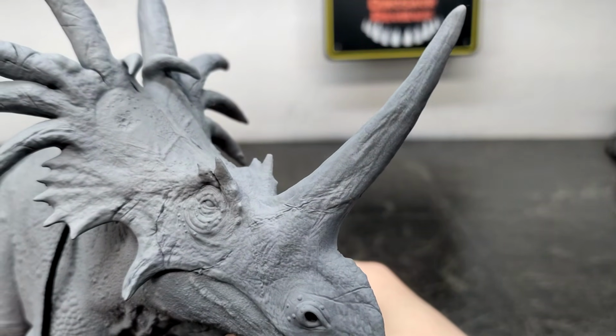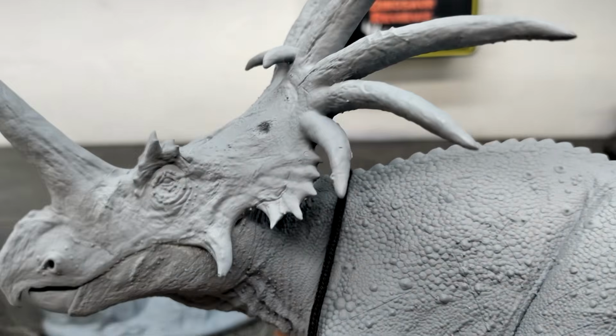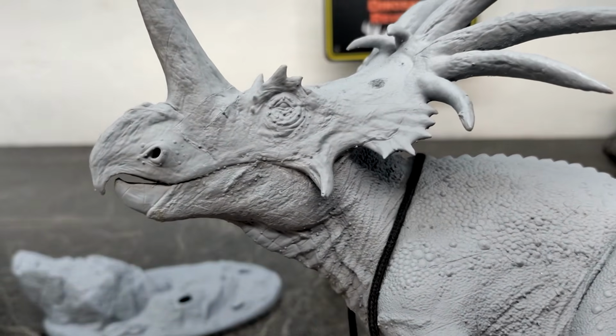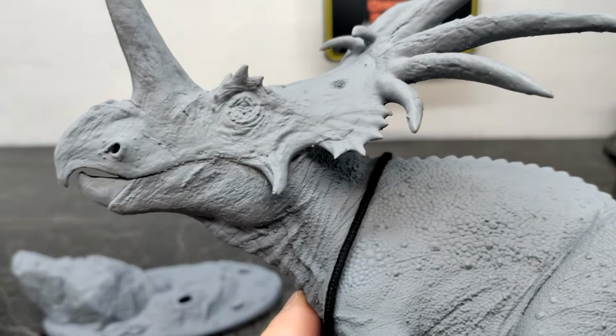And as you move up through that horn, you can see the horn again featuring scars, also featuring very impressive fine detail and texturing. As we move back here into the neck, first of all, we can see the tag sitting here in our way a little bit, but you can see all sorts of skin wrinkles and folds as you move down here into the throat of the dinosaur, looking really quite nice.